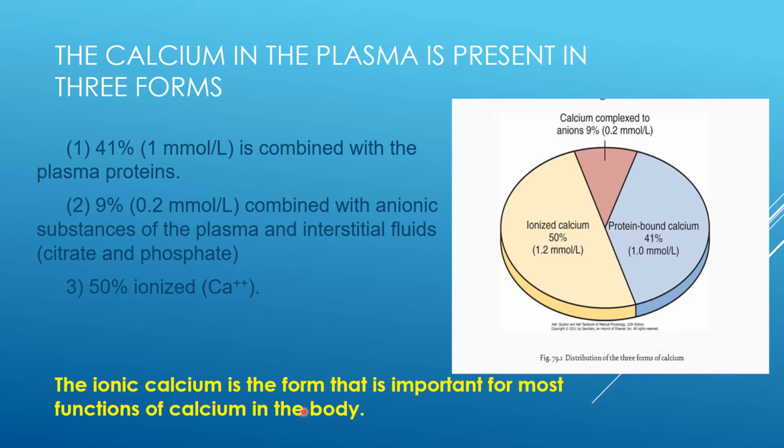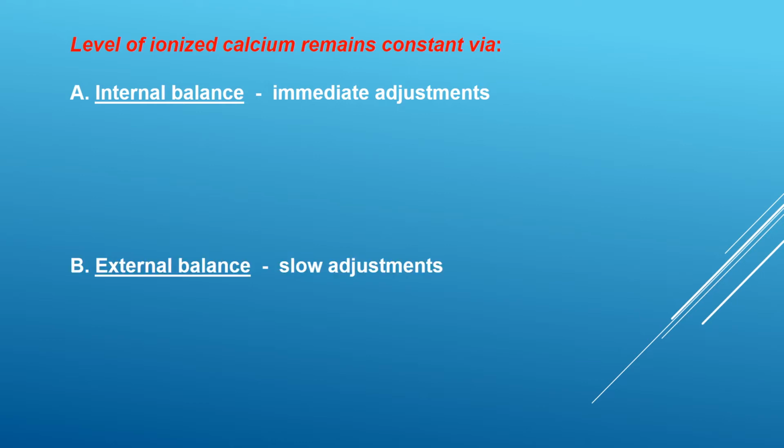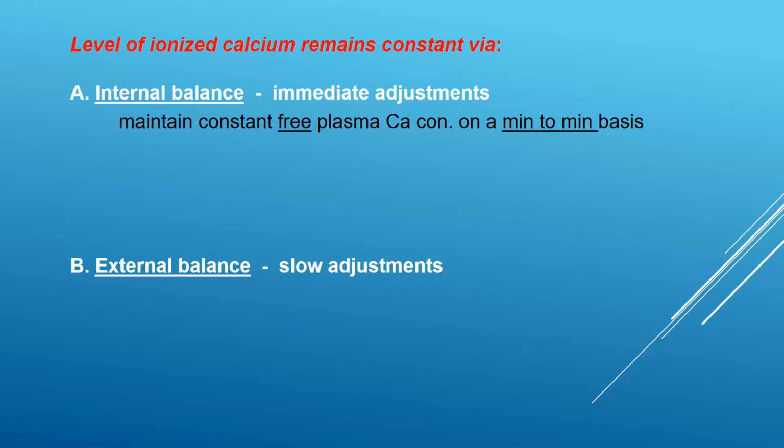And the ionic calcium, the free form, is the one which is important for those physiological processes we talked about, and this is the one which should be precisely regulated by the body, which we call calcium homeostasis. The level of ionized calcium remains constant by different mechanisms: what we call internal balance, which causes an immediate adjustment of the calcium level, and external balance, which requires things outside the body and takes time, what we call slow adjustment. The internal immediate adjustment controls the free plasma calcium on a minute-to-minute basis.